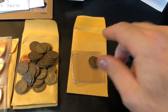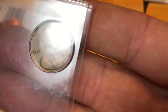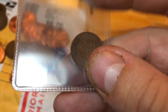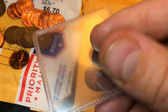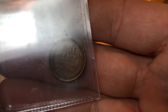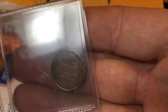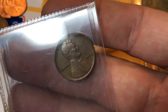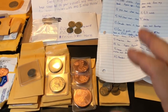Holy moly, guys. Check out this bonus coin. It is a 1909 Lincoln cent. I checked it for the VDB just to make sure, but the condition is fantastic. What a bonus coin. 1909 even has some of the detailing. Sorry, it's in the package. I don't want to take it out just yet, but it has some detailing on the wheat ears. Unbelievable. Oscar, epic package, man.